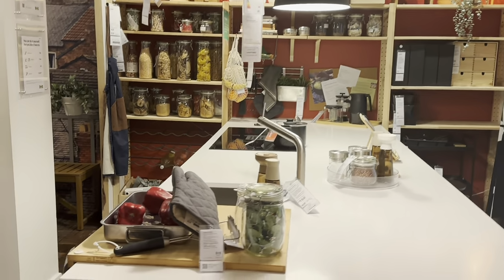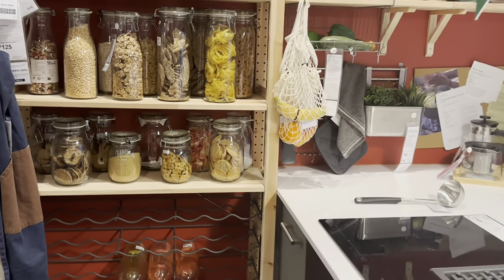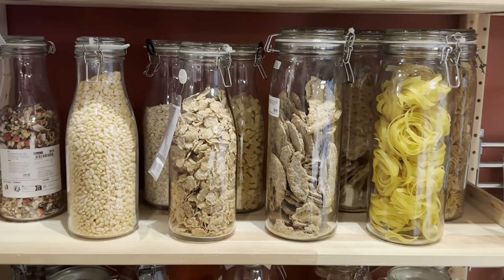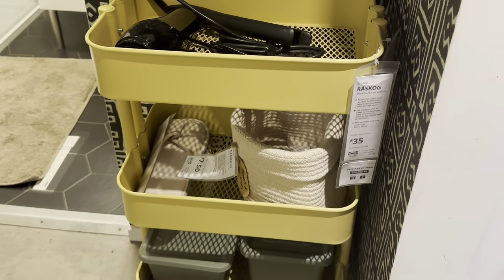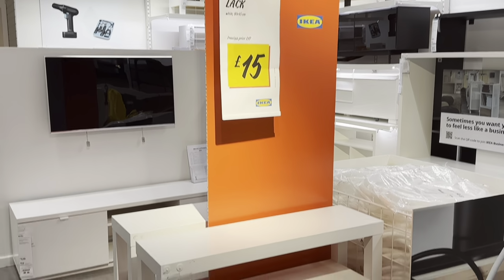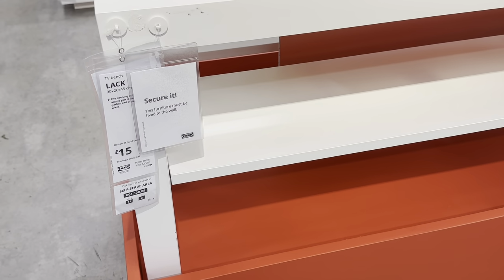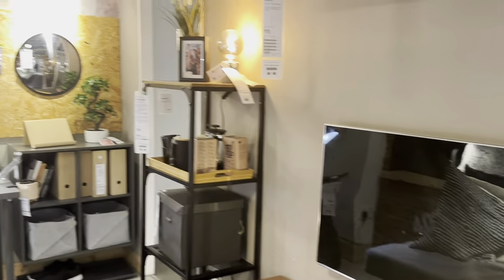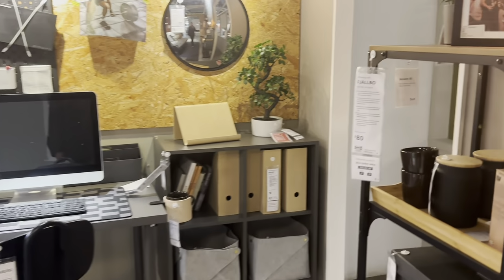Like I said, you can spend hours and hours in IKEA and find things that you never knew you needed, but you want. So you've got some storage jars. IKEA is so good with these. I'm pretty sure they're a couple of quid each, depending on the size. You've got these caddies. They actually had a lot more further down, but this was just showing you how things can be stored. You had this TV bench for £15. So if you're looking for a cheap, cheerful TV bench, and don't want to spend too much, that's definitely a good shout.